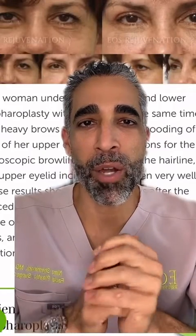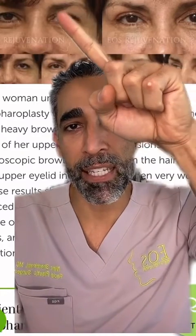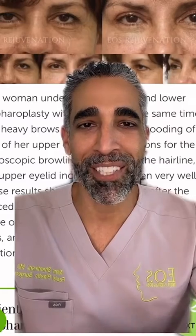Finally, here's one more patient who had both her upper and lower eyelids done. I'm going to do a lower eyelid surgery in a little bit, but again, you see the extra eyelid skin there, and now it's nice and open, and she just looks younger and more refreshed. So those are some examples of upper blepharoplasty surgery.